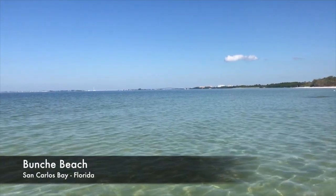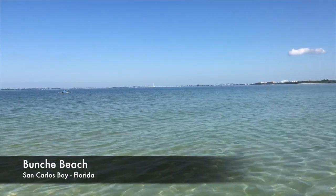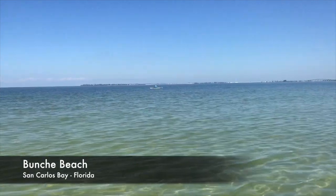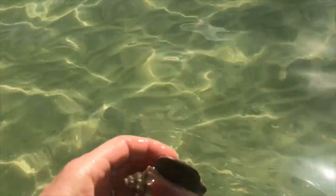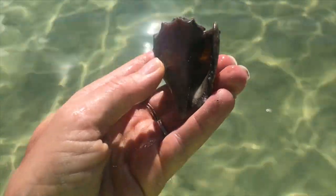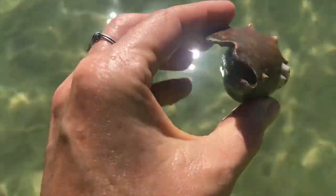Today we're going to be checking out Bunch Beach. This is the live beach. This is full of critters and really awesome things to explore, and that's what I like to do when I come to this beach. We're going to start off with this really beat up Florida fighting conch.